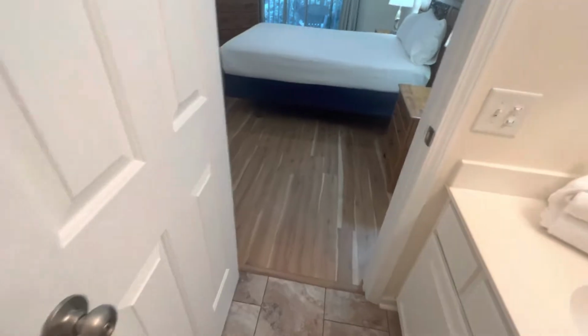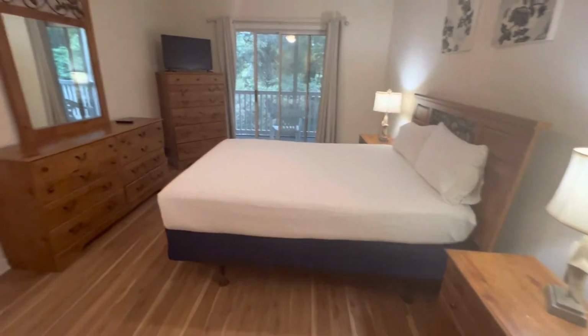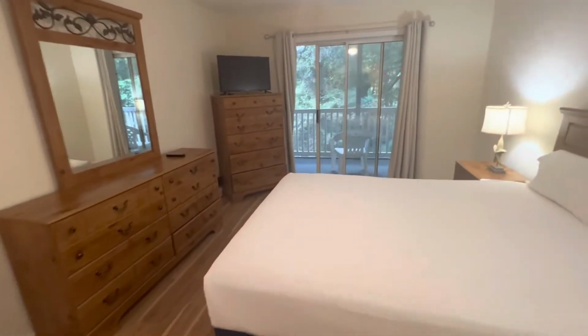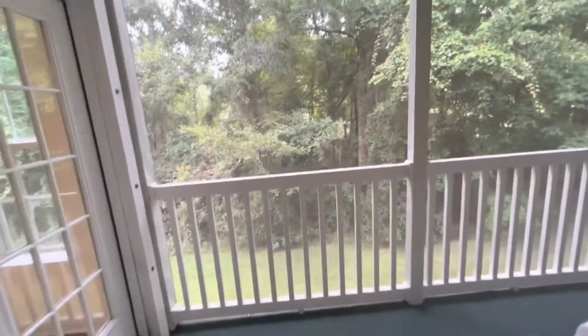So this is 26 feet. What did I say this was always? Yeah. Oh, let's go out and look at the screen porch. This is 28G. 28G. I feel like I'm playing bingo here. 26C, 22. So here's the screen porch.